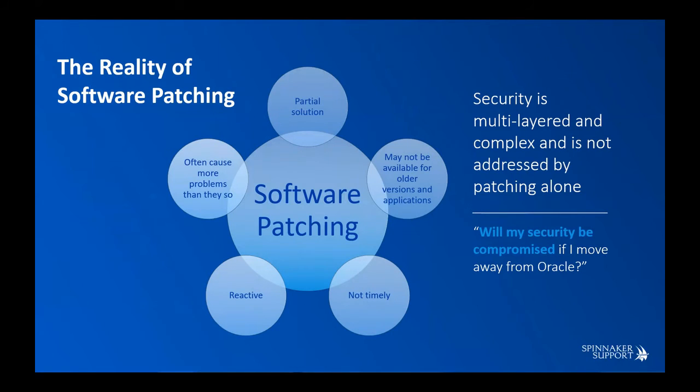Oracle delivers security patches on a quarterly basis. They are intended to address critical vulnerability exposures, or CVEs. And on the surface, these patches can appear to be an effective solution. But in reality, the software patching is quite different.